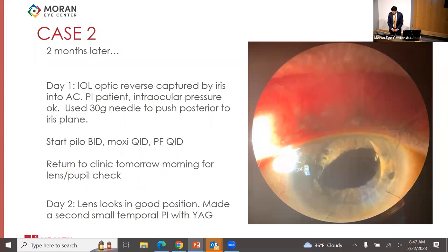Two months later, this patient represented with the IOL optic reverse captured by the iris into the AC. Their peripheral iridotomy was patent. Their intraocular pressure was fine. You can see in this photo basically the entire optic is captured by the iris within the anterior chamber. So a 30 gauge needle was used at the slit lamp to dunk the optic back posterior to the iris. The patient was started on pilocarpine to bring down the pupil, hopefully keeping the lens optic posterior to the iris. Patient was also started on moxifloxacin and prednisolone.